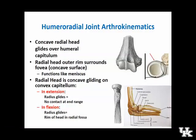So the humeroradial joint is, again, a concave surface moving on a convex surface. So if you're limited in flexion, which way are you going to move it? Grace? Into flexion. Yeah, same direction. Good. Not a trick question, just making sure you keep it all straight.